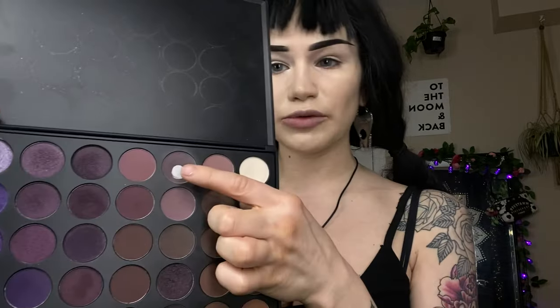But this is the shade we're gonna use today. And I really love that shade. It's like this gray, it's purple, but it's more of a gray mauve-y. Yeah, I don't know, I like it.